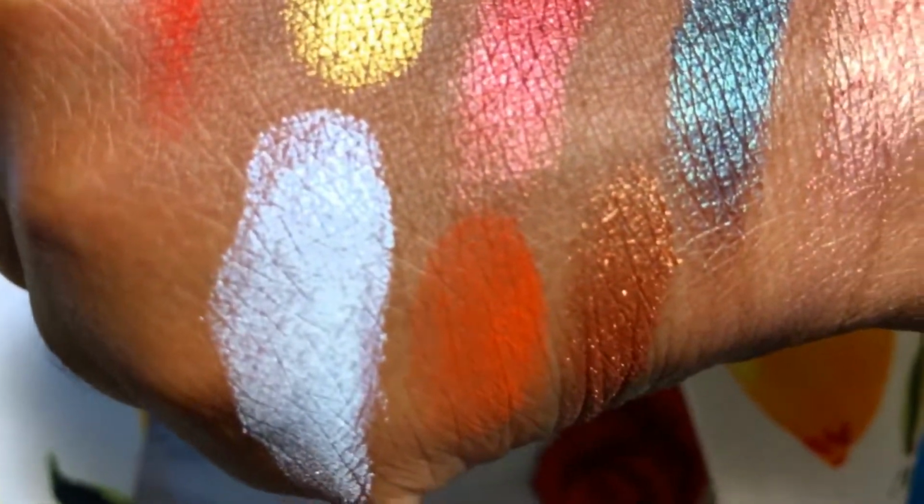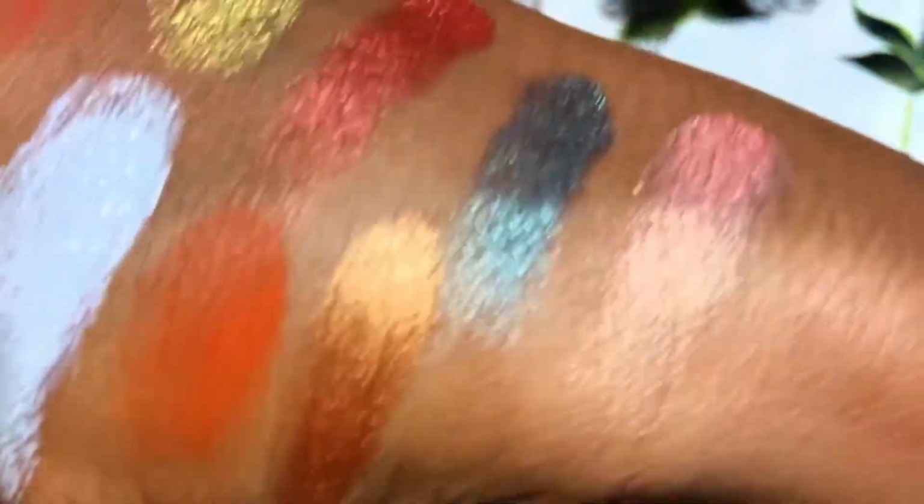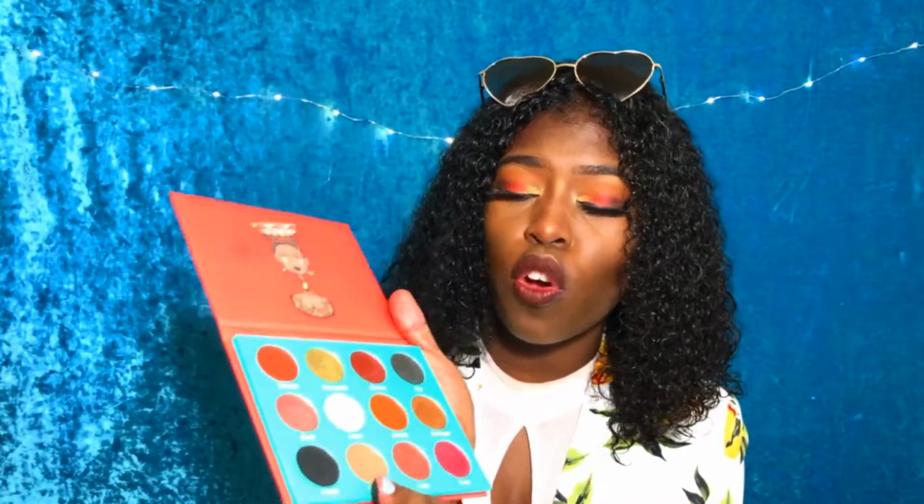This one right here is Iman, next to it is Jamelia, and then this one right here is like a golden copper, Senengo. So cute. I'm gonna swatch the rest on the other hand. On this side I'm gonna swatch these last four. I love it. It's so gorgeous. And it's so buttery. The matte ones are so buttery, smooth on your hands.